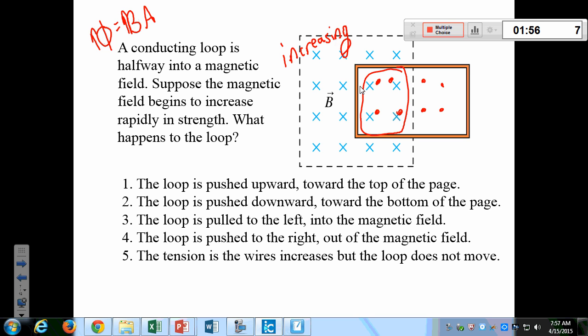Let's say into the page. I'm sorry, out of the page. It's going to be opposite the magnetic field that's generated by whatever is making this magnetic field. All right. So what then will happen to this loop that has this magnetic field being generated due to this change in flux?